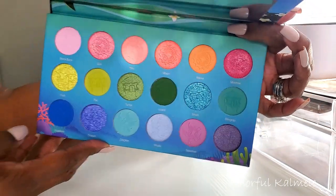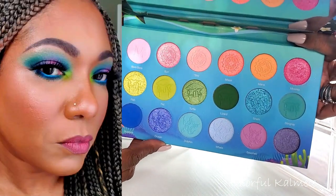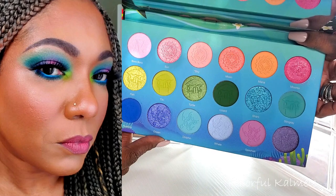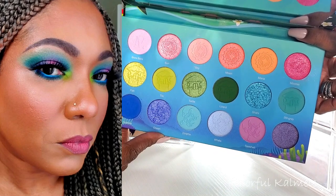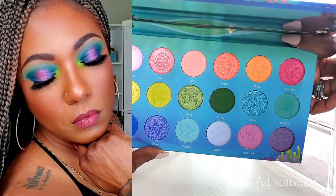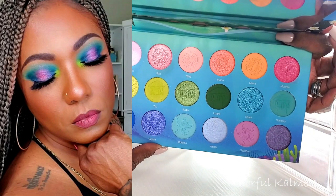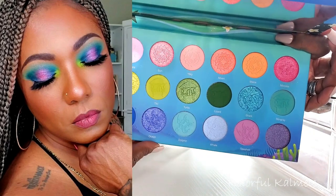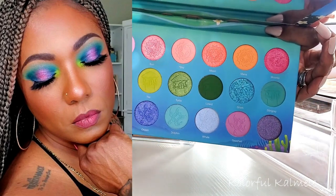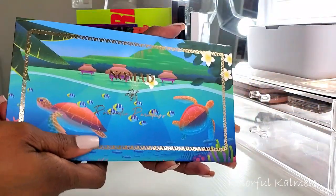Really, really pretty. Nomad has really kind of moved into brighter, more, you know, just pigmented, vibrant color stories over this past year. And I'm so proud of them for doing so. You know, adding the deeper shades that we wanted, adding the more bright pops of color that we wanted. So yeah, this palette is really, really pretty.